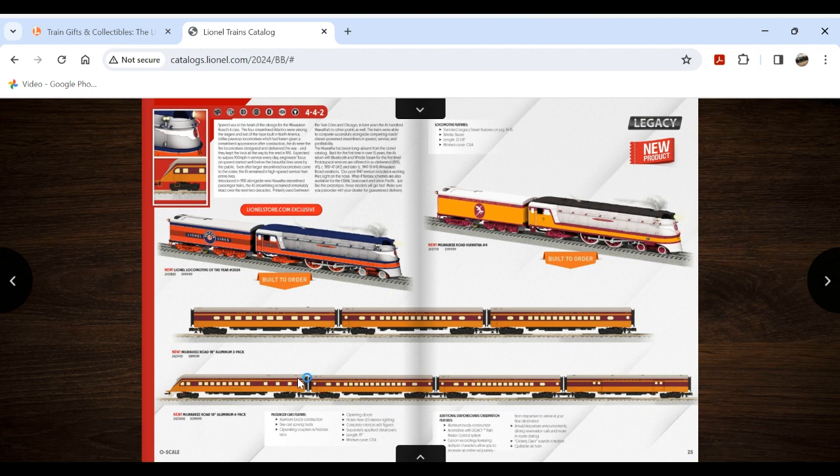A diesel engine in 1998 was $500, which is $933 today. Some people are complaining about some being $750, some diesels, legacy diesels, the ES44s. Of course, pre-order price will be a little less, but that's still almost $200 less than a diesel from the 90s, adjusted for inflation.